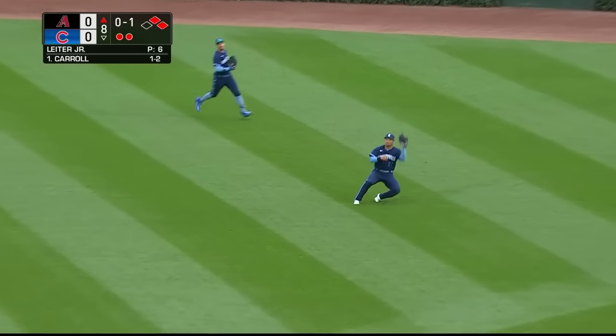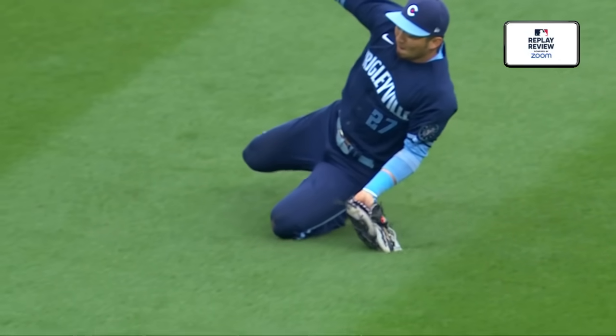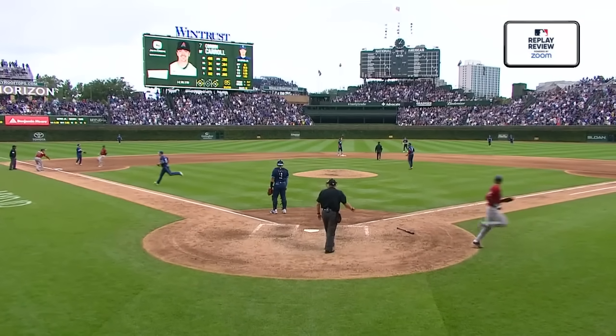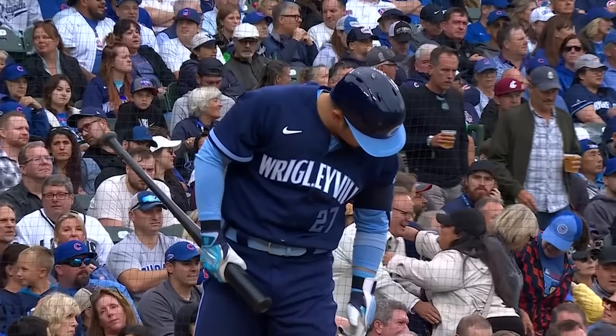Suzuki made the catch. Torrey Lovello immediately signaling they want to take another look. Did this actually kiss the turf? Call is overturned. The run scores. The Diamondbacks take the lead thanks to Corbin Carroll's second hit of the afternoon. It's 1-0 Diamondbacks. Seiya Suzuki leads off the eighth.